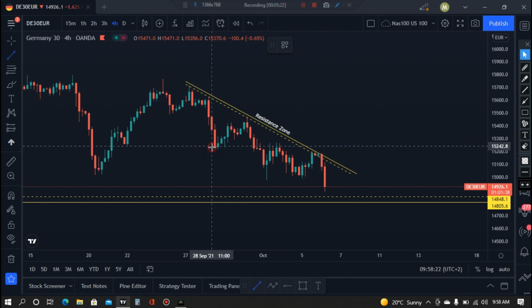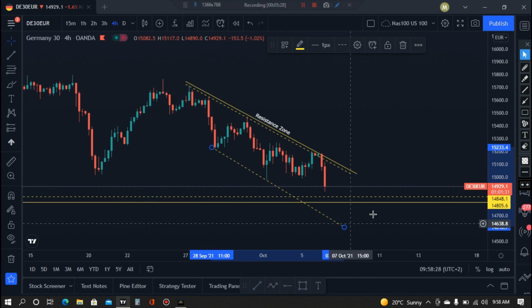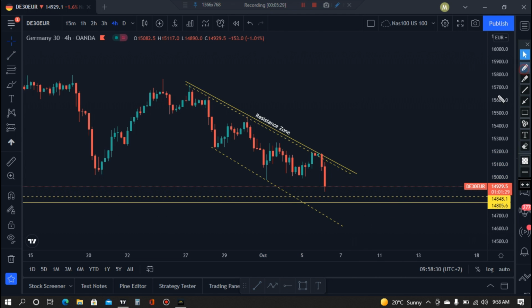We can try to draw something like this and see if maybe the market is going to create a move like this. Maybe it's going to create a move like this before coming back. Why? Because we see that the market was creating something like this. You see that? Maybe the market is about to create something like that and push higher around these levels.